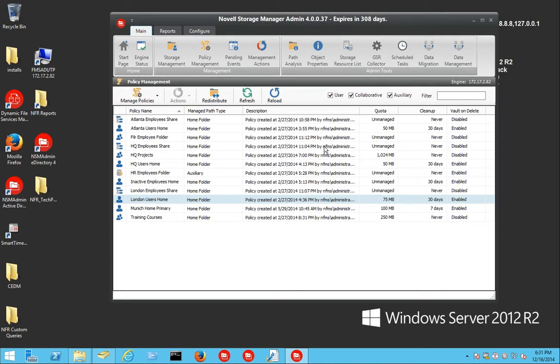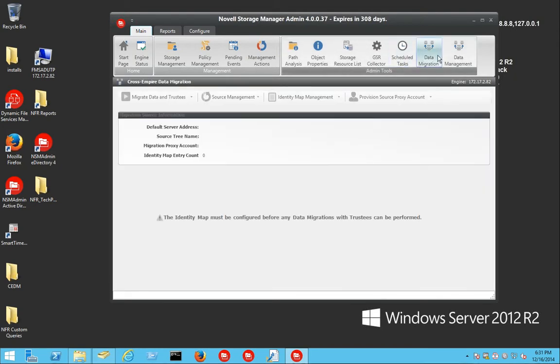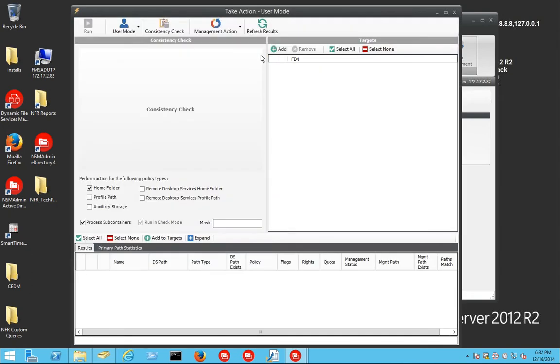Of course, we can do a lot more with this. We have this concept called scheduled tasks where I can go in and do storage resource discovery to see if I've got any new resources out there. You'll see I've got this option called data migration, so I can move data from one server to another server if I so wished, if it was set up to do that. And in management actions, I've got a few interesting things I can do.